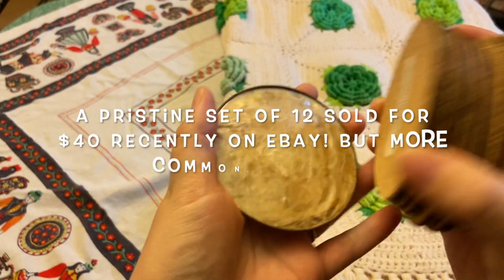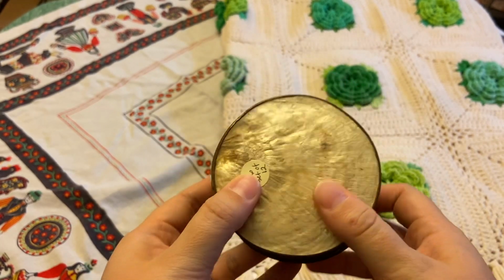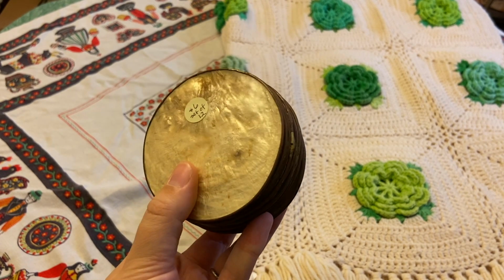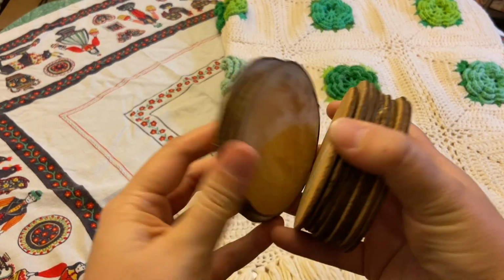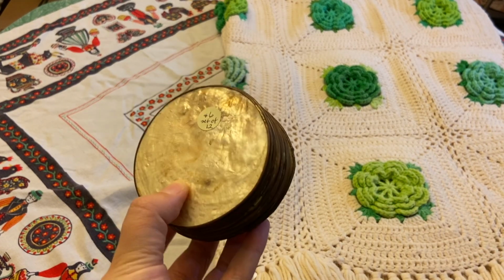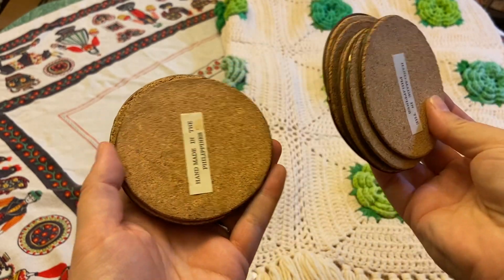I have not looked up any kind of value for these, but frankly, we don't have any coasters in our house and we need some. Now, if I look these up and there is some sort of astronomical value, I doubt it, I would probably sell half of them and keep the worst ones, like that one that was broken. I always just keep the crummy stuff for myself, but I doubt it. I feel like this is probably some sort of souvenir piece. They all say handmade in the Philippines on the bottom, unless it's been ripped off.